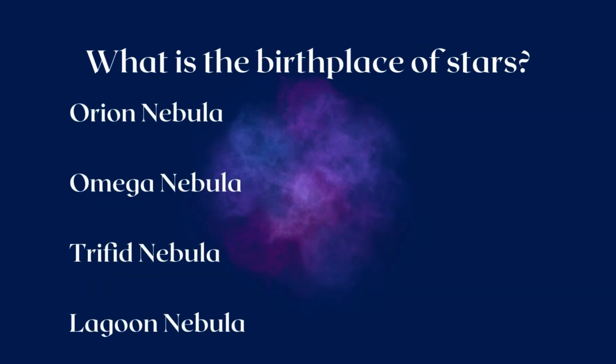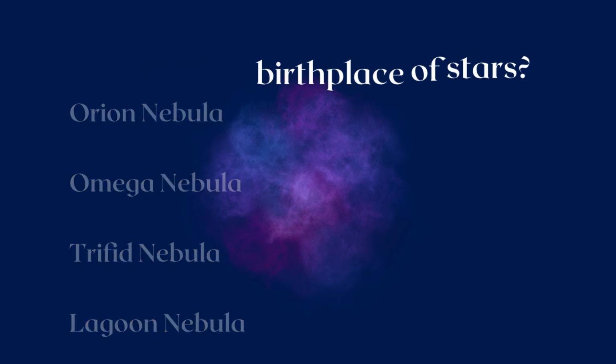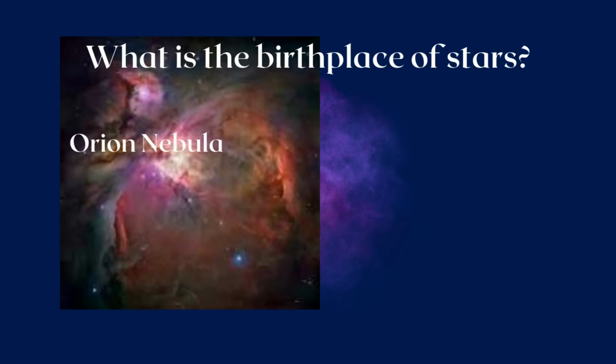What is the birthplace of stars? Orion Nebula, Omega Nebula, Trifid Nebula, Lagoon Nebula. Stars are born within the clouds of dust scattered throughout most galaxies. A familiar example of such a dust cloud is the Orion Nebula. Turbulence deep within these clouds gives rise to knots with sufficient mass that the gas and dust can begin to collapse under its own gravitational attraction.